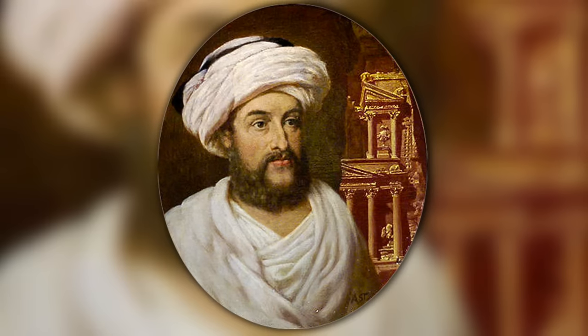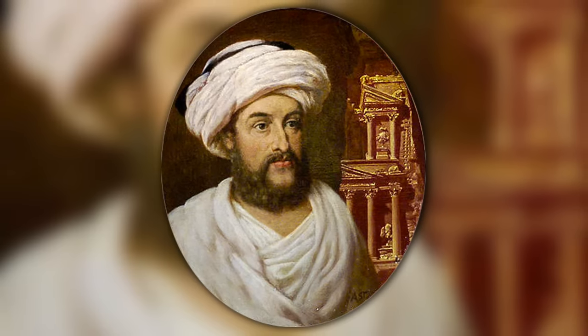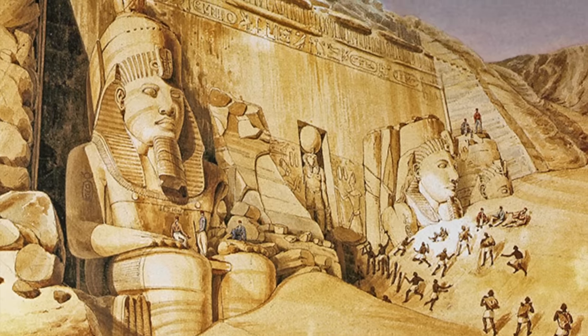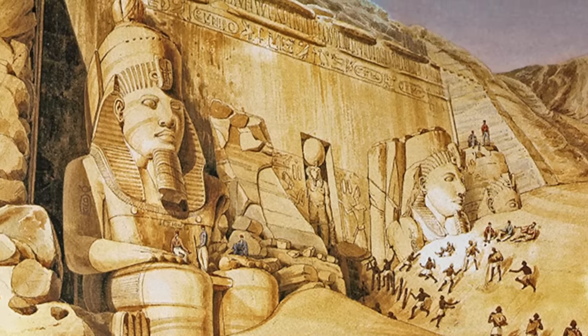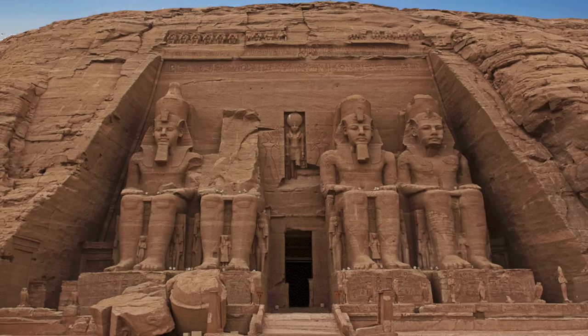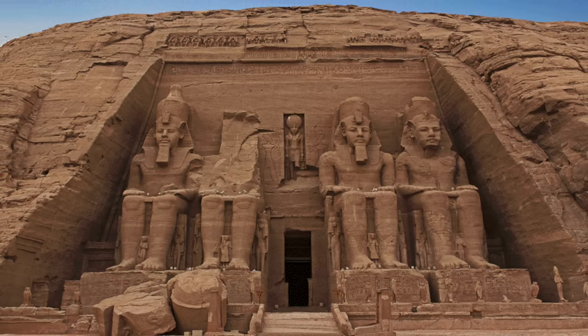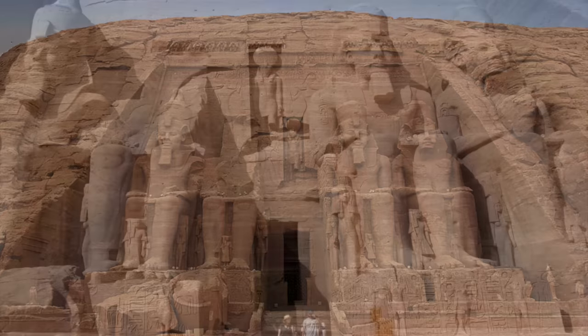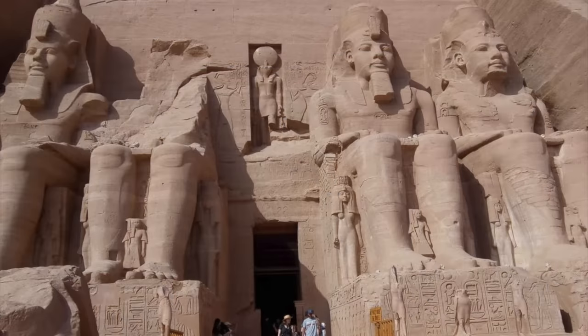Ludwig Burckhardt is the man who rediscovered it beneath the sand in 1813, and 4 years later, the famous explorer Giovanni Belzoni uncovered the buried entrance to the main temple. The larger of the two temples contains these four colossal statues of a seated figure of Ramesses the Great at its entrance, each around 69 feet tall.